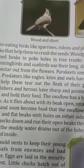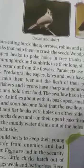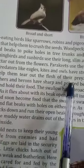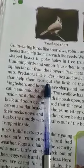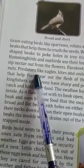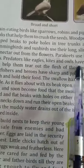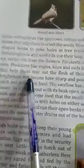And predators like eagles, kites, and owls have strong, sharp, and hooked beaks that help them tear out the flesh of their prey. And children, predators means birds who eat the flesh of other animals. These eagles, kites, and owls have strong, sharp, and hooked beaks, and that helps them to tear out the flesh of their prey.